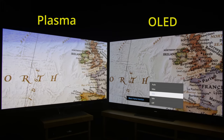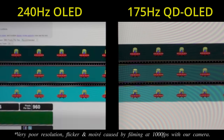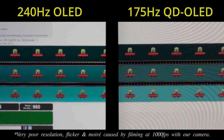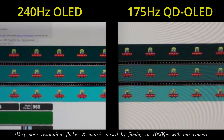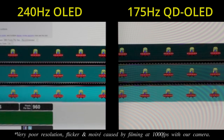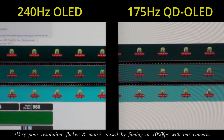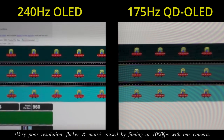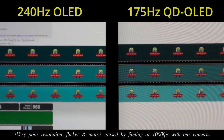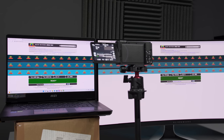televisions in this statement. So to give you some idea, I've shot a 1000 frames per second slow motion video of this groundbreaking OLED screen running at 240Hz side by side versus an Alienware QD OLED monitor running at 175Hz. And despite the low resolution caused by filming at such a high frame rate, hopefully you can appreciate just how clear and smooth the moving UFOs looked on the 240Hz OLED compared to even the Alienware QD OLED monitor, which maxed out at 175Hz. And yes, in real life without slow motion, the improvement was noticeable to my eyes too.